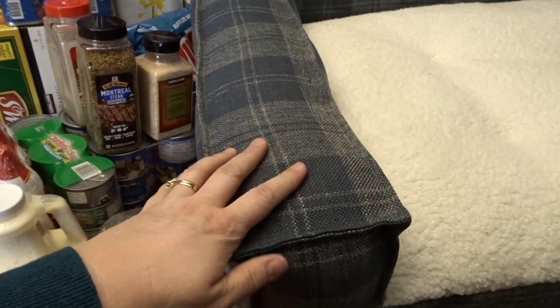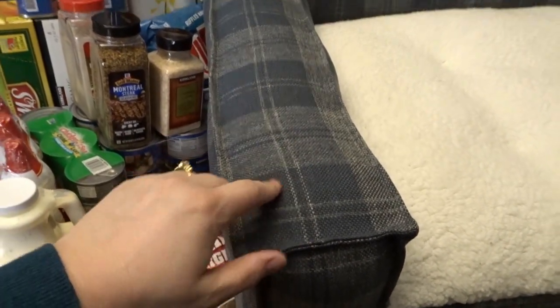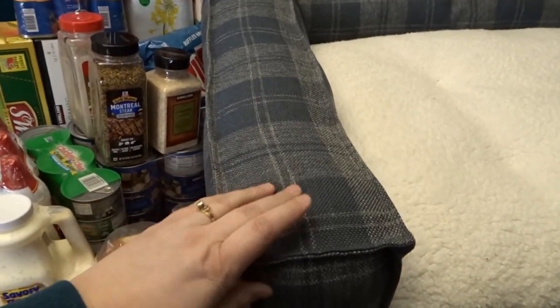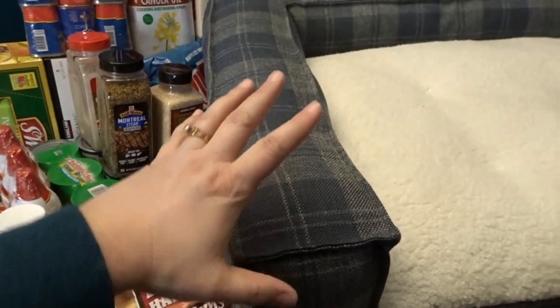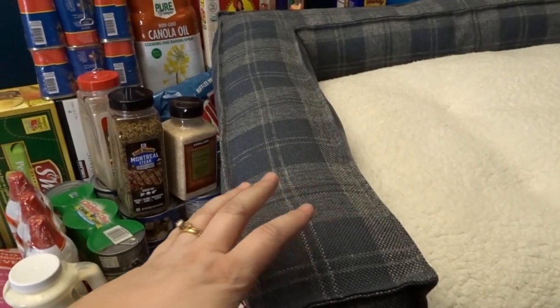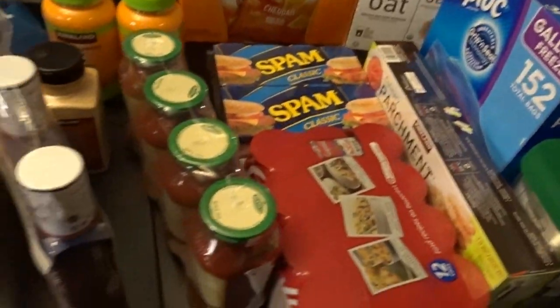I'll be excited to see how they like those. We've been looking for a bed for them for a really long time. And this looked like it would be one that would work really well for us. So we got 2 big dog beds as well. So those are all of the groceries that we got today.